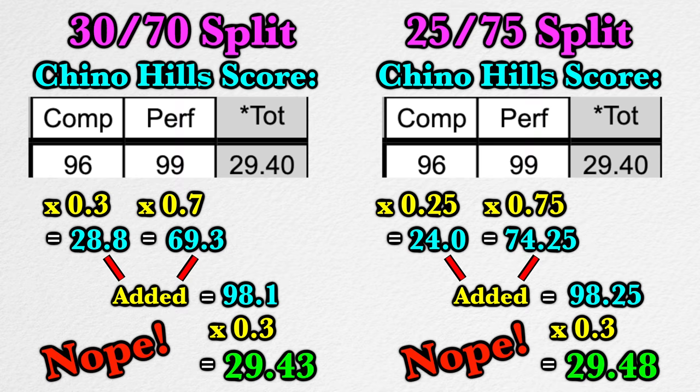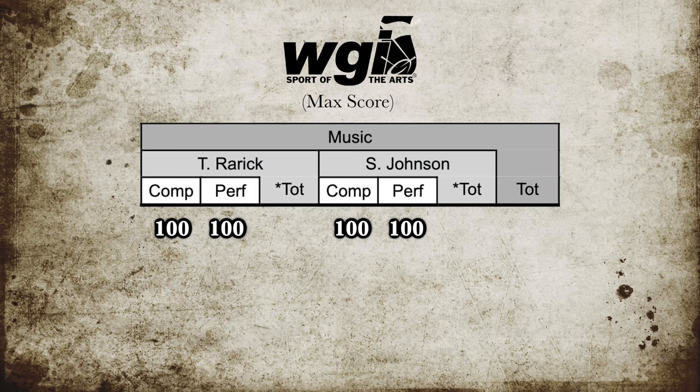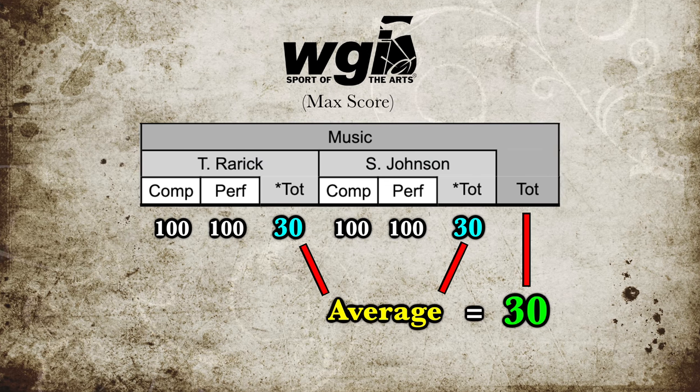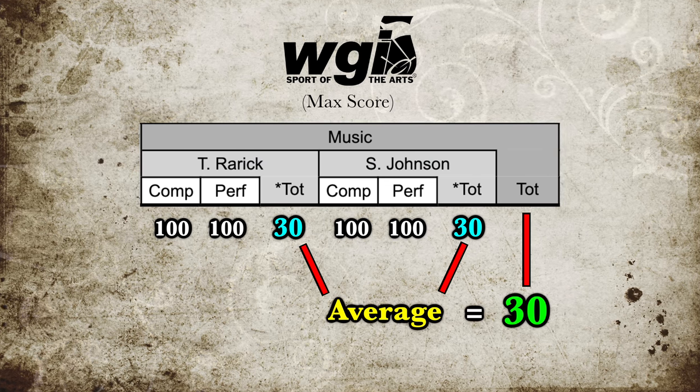I don't know what it is. I couldn't figure it out. If any of you know what it is, please compose a comment and let me know. But however you get that, it's a total out of 30, and then you average the 2 judges' scores together to get a total of 30 points in the music category.